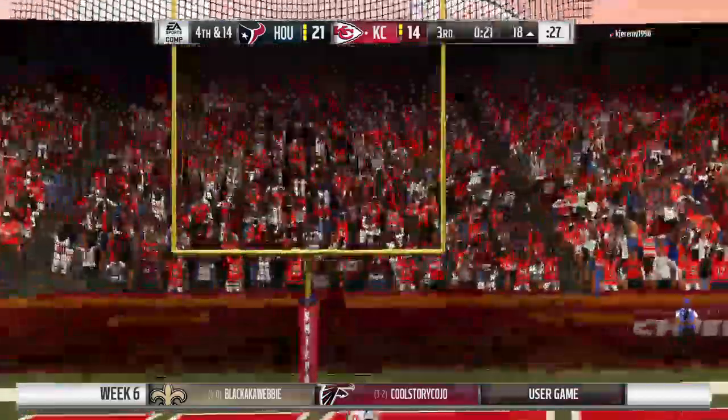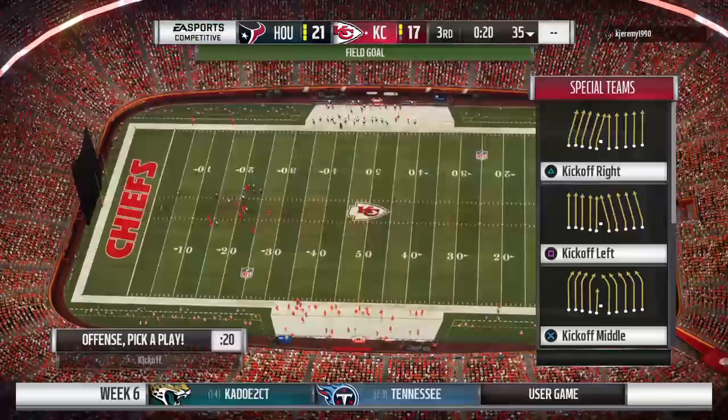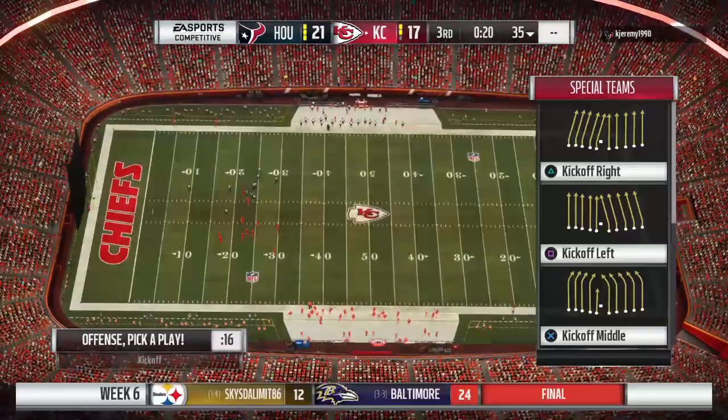And his kick is good. And that'll bring him back within 4. So a decent drive there to start the third quarter. They only salvaged 3 out of it, but they inch a bit closer.